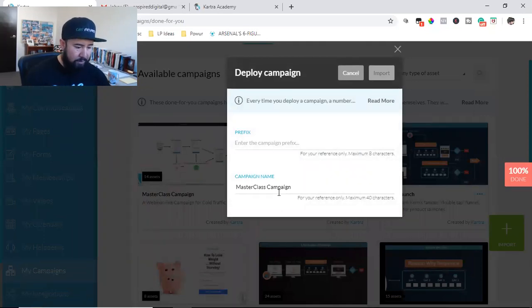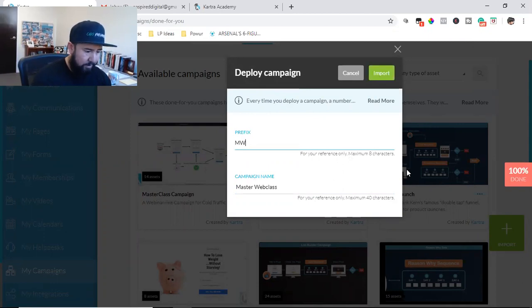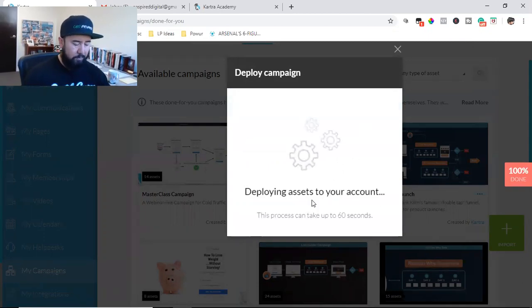Deploy, and now it's going to be in my category. So I'm going to name this one campaign name. I'm going to name this one Master Web Class. Enter the campaign for your reference only. Okay, so I'm going to just go with, it's a prefix, Master Web Class. I'll just put that for now. Import. Okay, so deploying assets to your account.